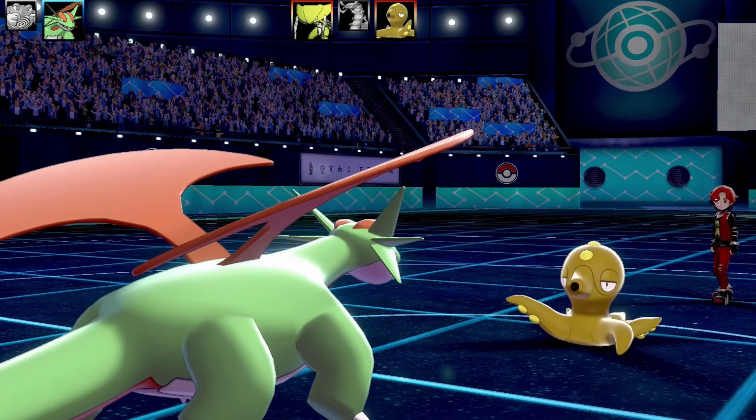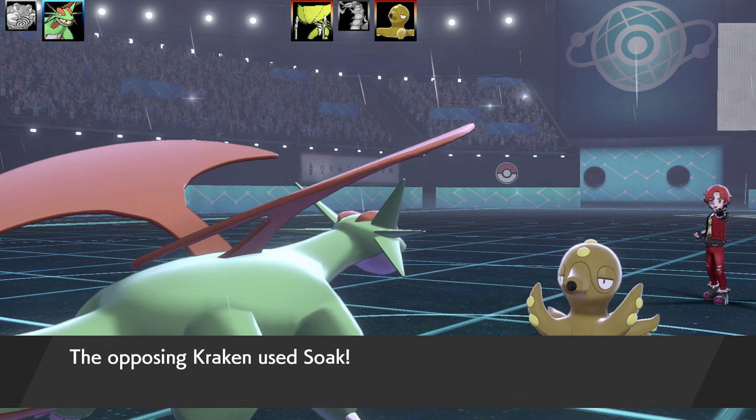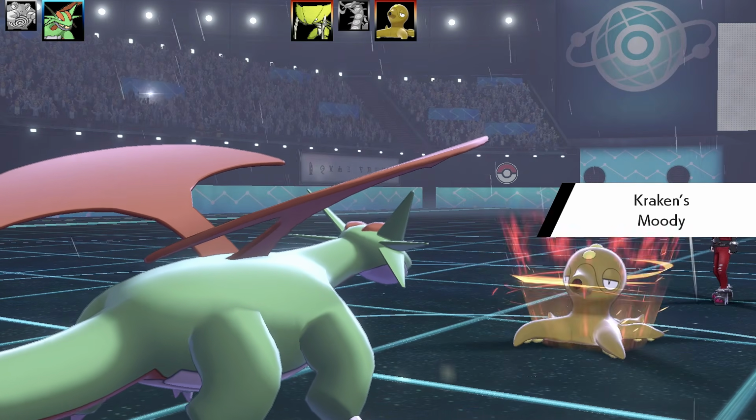So, firstly, what I'm going to do with the Salamence, I'd quite like to set up the Rain Dance here. So that sort of sets up my other moves like Hydro Pump and Hurricane. Now, this is pretty cool. So, Octillery went for a Soak there, changing Salamence into a Water type. This is pretty cool.